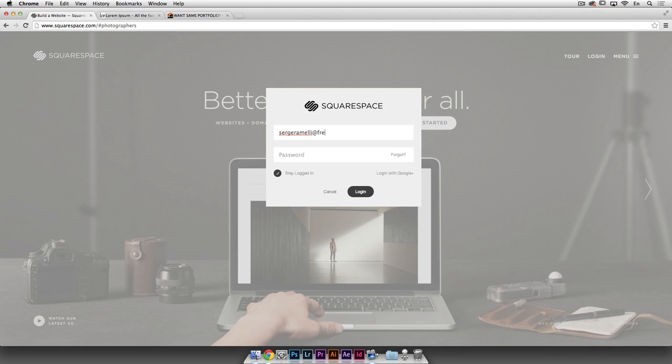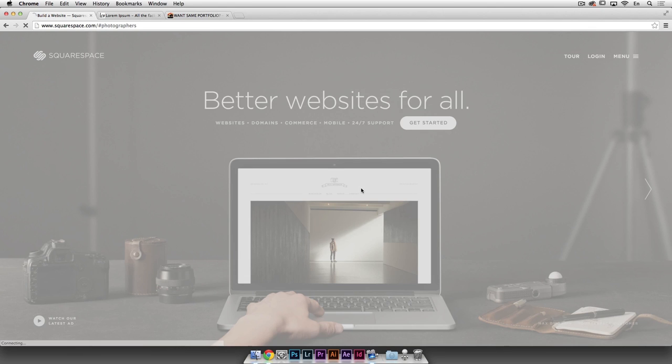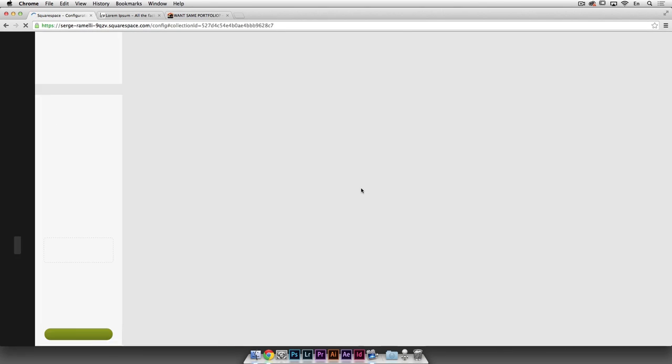And also I'm doing this with an English keyboard, which is going to be funny for me, because I usually use a French keyboard, because I'm in Los Angeles right now doing this. Okay, and here we go.